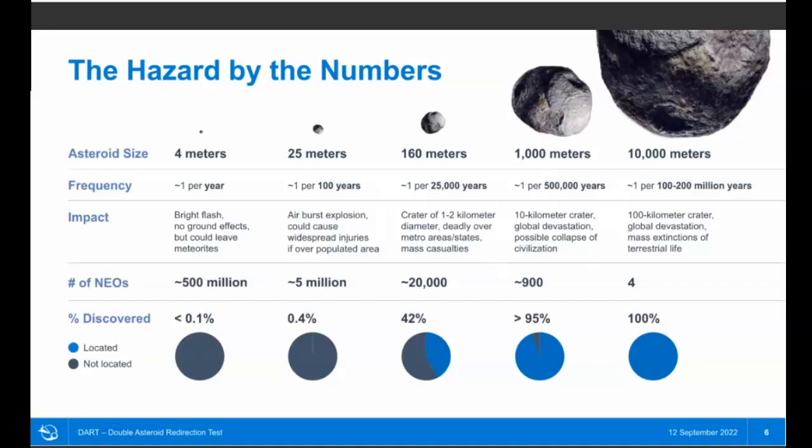If it hit a populated area, there would be regional devastation. If it didn't hit a populated area, well, there could still be secondary effects. So asteroids of that size are things that could affect everyone in some way. And well, given the last 3 years, we all know that there are things that can come out of the blue that can one way or another affect everybody on the planet.